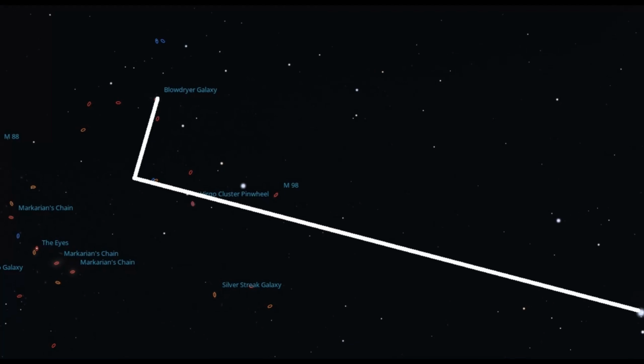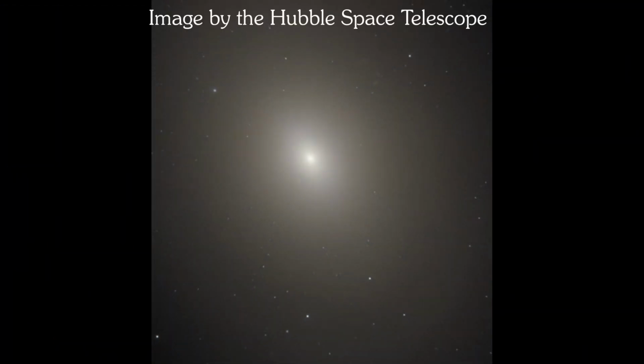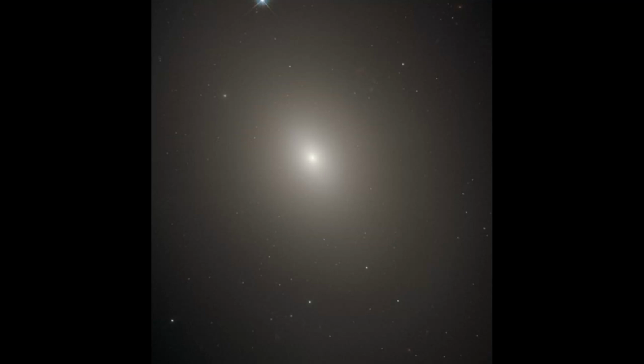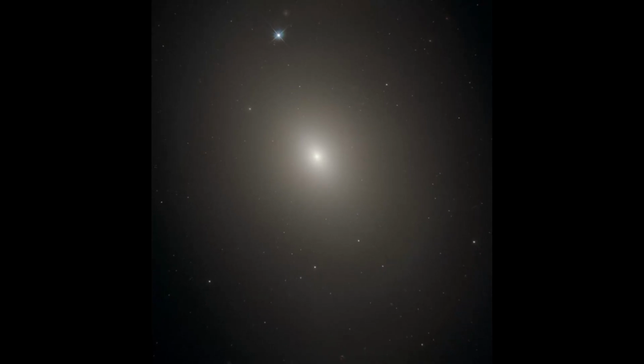The next object on our tour is the lenticular galaxy M85, which is located about 60 million light-years away. The galaxy shines at magnitude 9.5 and spans 7 by 5.5 arc-minutes in size. In binoculars under a dark sky, it appears as a dim, oval-shaped glow, while in a telescope you can spot the dense core even in a modest scope.